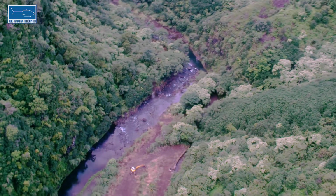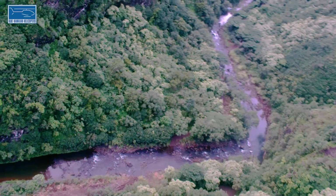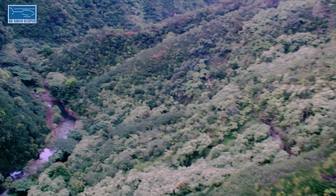You can see this is just the awesome area here. There's an aqueduct here from the 1800s. You can see the concrete wall there. They're trying to clear it out, so they brought a backhoe in here, but normally we don't really consider there being a trail in here.